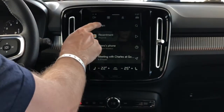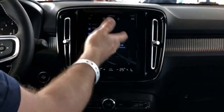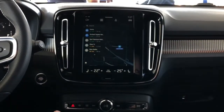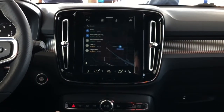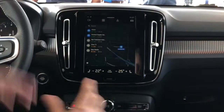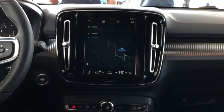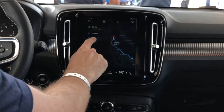So if I go here and look at one of the apps, which is Maps, we've worked to make sure it works in car hardware. Screens in cars, for example, can vary a lot in size. They're not really standardized in any way. So we've spent time doing this.